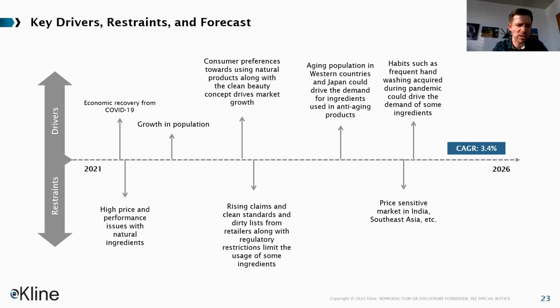On the other side, we do expect some restraints to the market. We discussed the high price overall, high price that is even more true when we look at performance products, and that's also when we're looking at natural alternatives. We're also looking at a pricing point that in some cases still remains an issue.